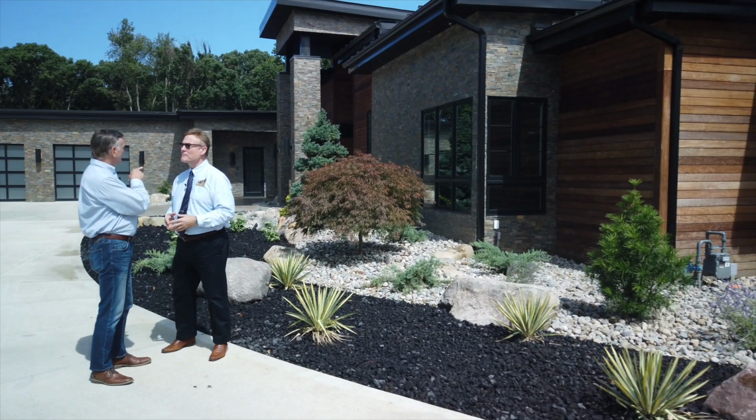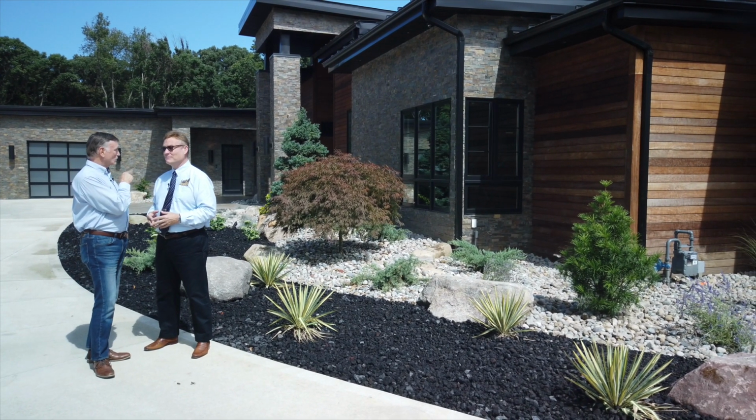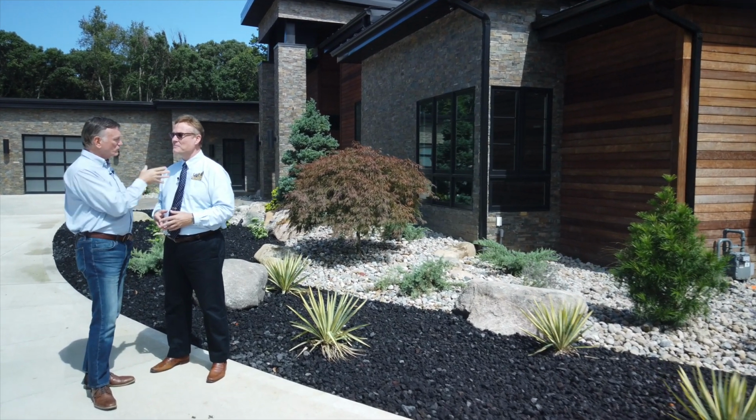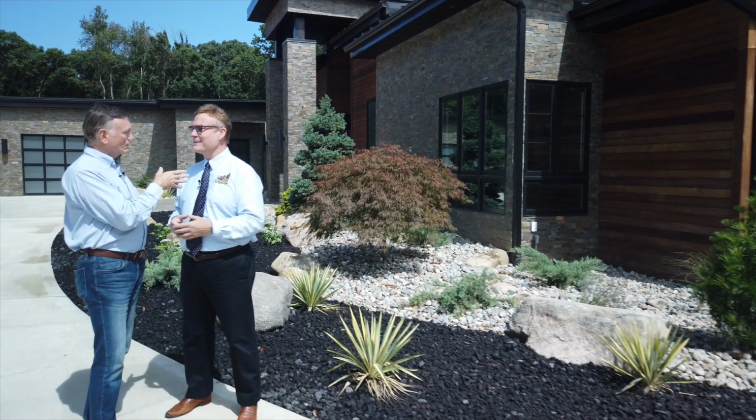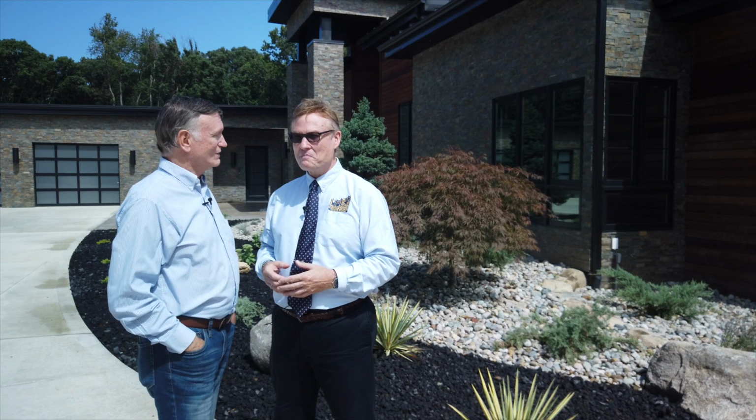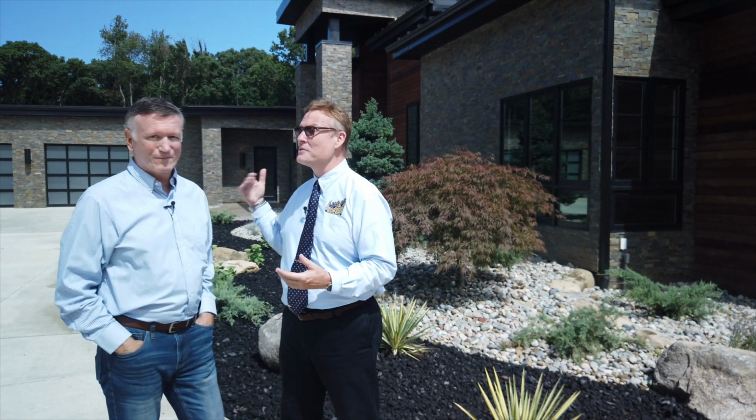You know, you mentioned the 20-year growth process for that Japanese maple. Were all these plant selections from your nursery then? Yes. Everything was grown at our nursery, everything, located in Bristol. Wow, incredible that you have that much versatility. There are hundreds and hundreds of different varieties here on this property.